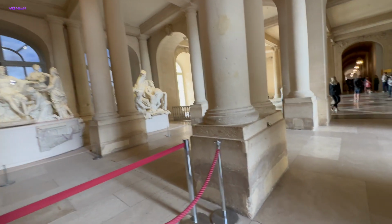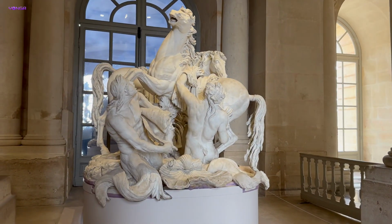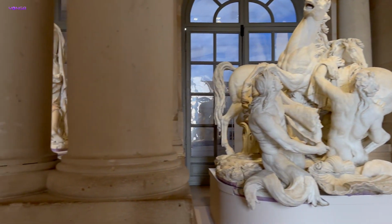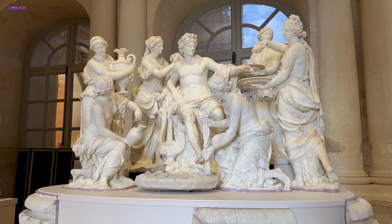As Louis XIV moved the seat of his court and government to Versailles in 1682, the palace became the de facto capital of France. The Horses of the Sun, by French sculptor Jules Guérin, was commissioned by Louis XIV for the gardens of Versailles. They are a pair of sculptural groups created in the 17th century.